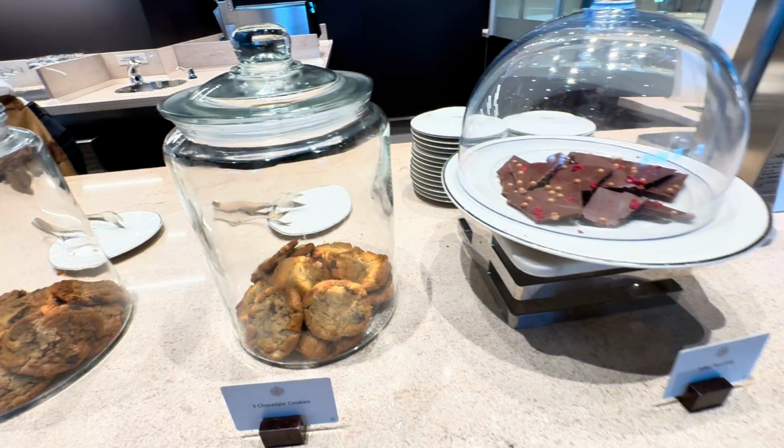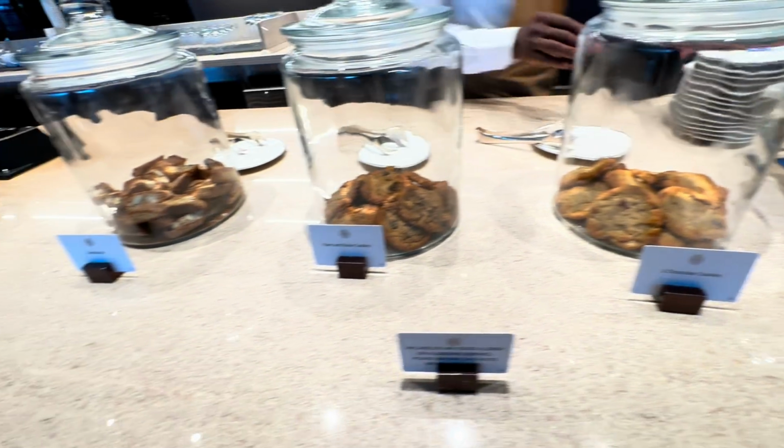But what was funny is after I left Sakura, because I had dessert there, I keep talking about these cookies that they have at the coffee shop, and I have yet to try them. Every time I walk by, I'm like, I should probably get a cookie. So as I was walking by, there was a server there, and I said, can I just get 2 cookies in a napkin? That way I can take it to go and have for later. And he said, in a napkin? I said, yeah, can you just wrap them up in a napkin?